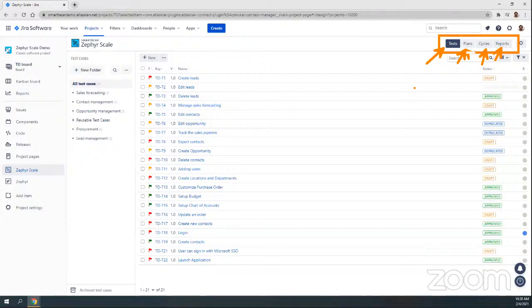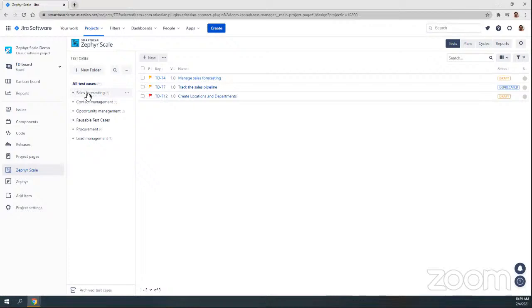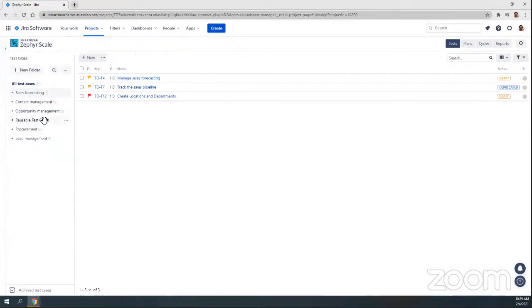And each part of this, what we're going to see is a bit more of a mature functionality where you can have a lot more flexibility with folders, subfolders, test plans, test cycles that go across multiple projects. And it really goes a lot farther than Zephyr for Jira. So here we can see our test cycles. I have multiple different folders. In some cases, I have subfolders that we can have a look at.